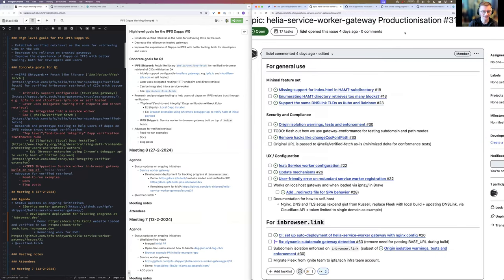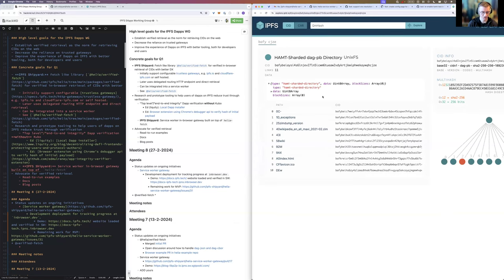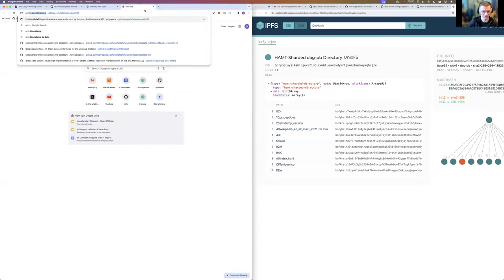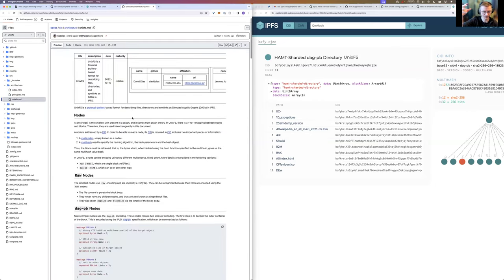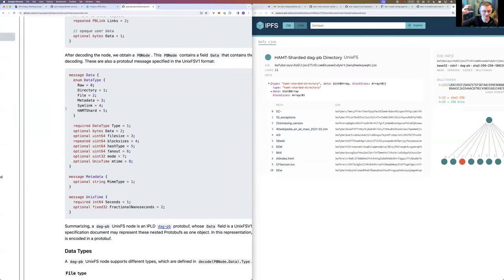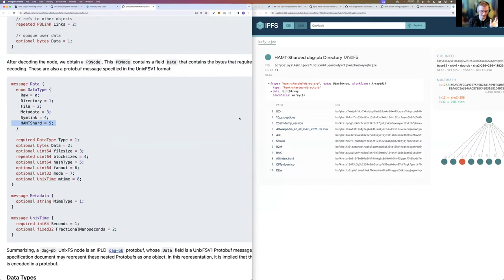I have a very short answer which may be useful. The block you show is just a regular DAG-PB block. There's no magic here. The only difference is the type. The type tells you this is a block for a HAMT, it's a part of a HAMT. So that tells you file names are prefixed by that hash, and that helps you navigate the HAMT. What's in a data field? It's a regular UnixFS, and we have a draft of a spec on this, which I'll send on chat.